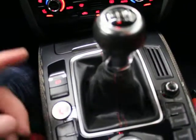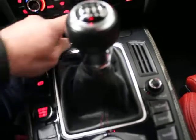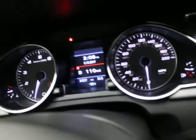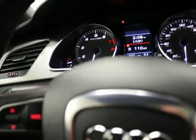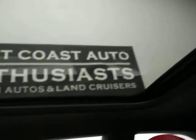So it does have navigation. It's got backup cameras. It's got, as I mentioned, the Bang & Olufsen sound. It's got rear parking sensors, service interval indicators, 24,277 miles. What we really like about this is the sound. It's got cruise control. It's got a panoramic roof, so the larger sunroof.